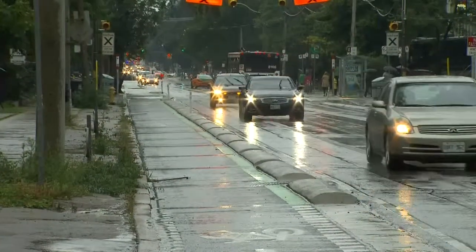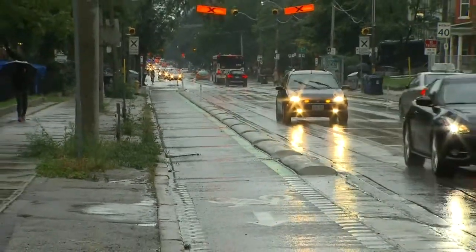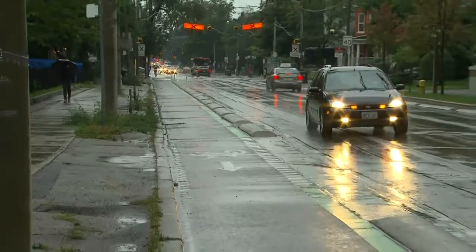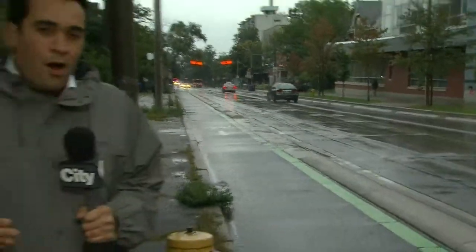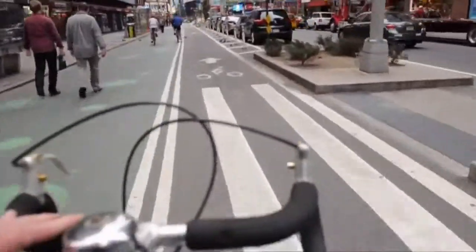Adrian. Hey, Gord, it may sound like a bit of a paradox, but a study from south of the border has found that separated bike lanes like this here on Sherbourne are actually helping move vehicle traffic faster. Now, most of Toronto's cycling community is on board, hoping that these bike lanes can help solve some of our traffic gridlock woes. We've got to come up with creative ways to be able to move people in a faster way possible. It goes against all conventional thinking, but it works.